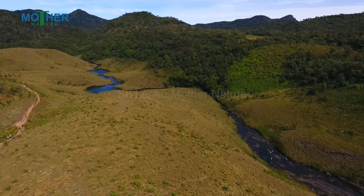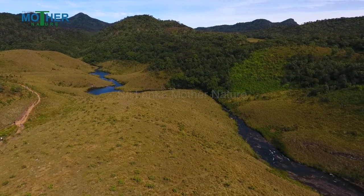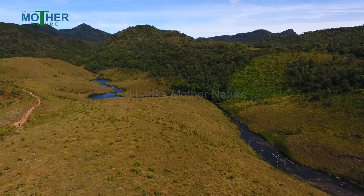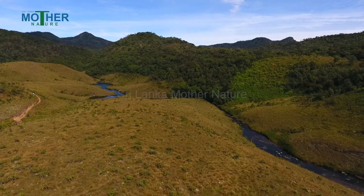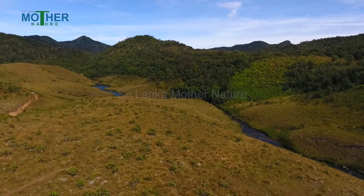World's End in Horton Plains in Sri Lanka. On the southern edge of the Horton Plains at an altitude of 2,140 meters is the famous World's End, an escarpment that falls sheer 900 meters. The man-made modern irrigation reservoir contained within the National Park of Udawalawe brings in a lovely view of the low-lying plains of the southern Sri Lanka.